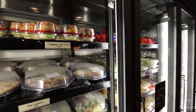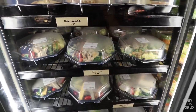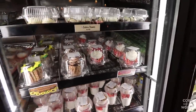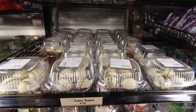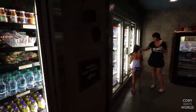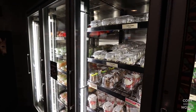Over here in the coolers, they have some hummus, there's some pre-made sandwiches and salads, some fruit cups available, some parfaits, and again, some more desserts. There's some more of those cupcakes, and once again, zebra domes available. You can just grab them right here out of the cooler, those pack of four zebra domes. And then over there, there's a drink cooler with some sodas and waters. So again, everything that you could need in a quick service restaurant available here.